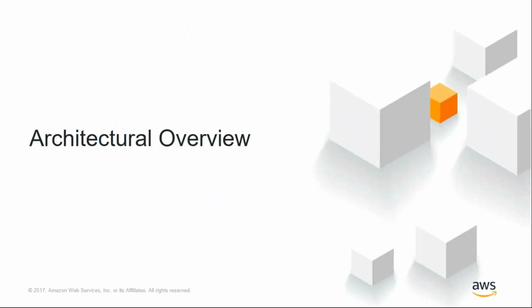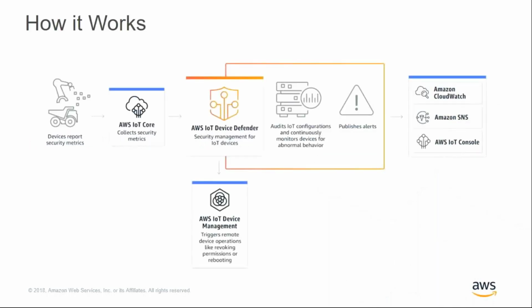Let us now look at how IoT Device Defender works. The way it all comes together is that the device samples the metrics they want to report at a pre-configured frequency, such as every 5 minutes or every 1 hour, and publishes it to the reserved IoT Device Defender topic in MQTT. The whole pipeline of AWS IoT Core works just as if the customers were reporting their own telemetry data. We provide customers sample code to aid them in their implementation.